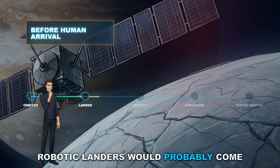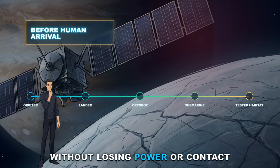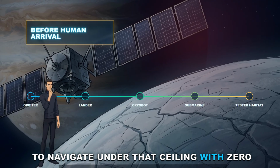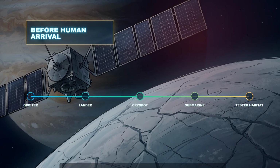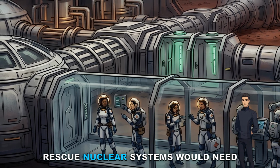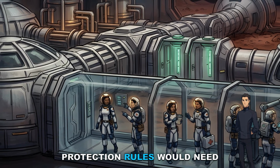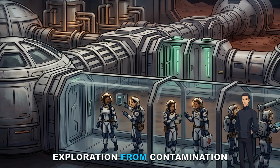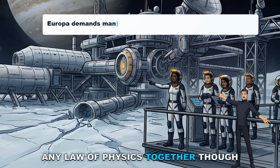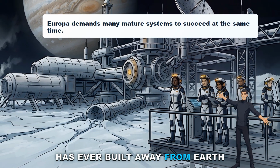Robotic landers would probably come next, with cryobots needing to prove they can cross the ice without losing power or contact, and autonomous submarines needing to navigate under that ceiling with zero real-time guidance from Earth. Closed-loop habitats would need to run for years without any outside rescue. Nuclear systems would need multiple independent backups, and planetary protection rules would need to firmly separate exploration from contamination. None of these challenges clearly breaks any law of physics. Together, though, they add up to a project bigger than anything humanity has ever built away from Earth.